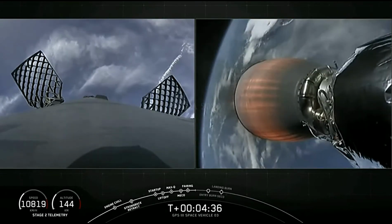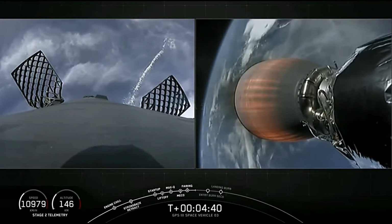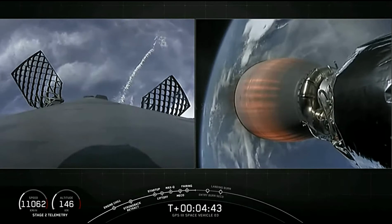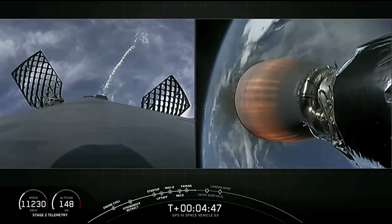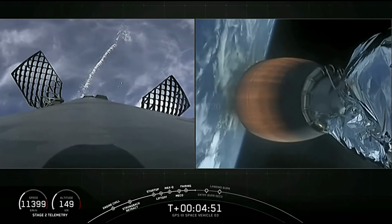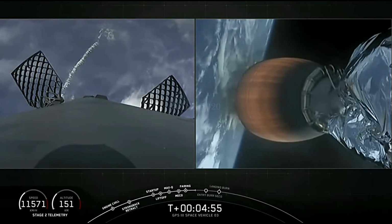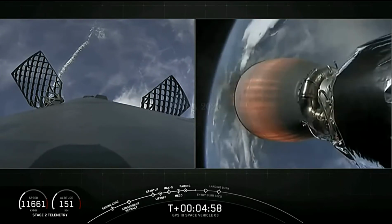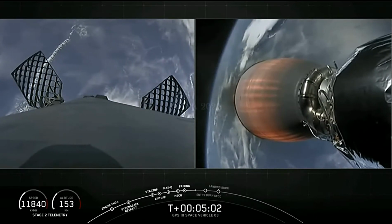On your left-hand screen, you can see the first stage as it's performing that reorientation that John and I talked about. The grid fins are deployed, and you're seeing some thruster plumes there from the attitude control system that are getting it ready so that the 9 Merlin 1D engines are pointed towards the atmosphere as it re-enters into Earth's atmosphere. Beautiful views of the planet beneath both the first stage and the second stage. Second stage is continuing into its burn.